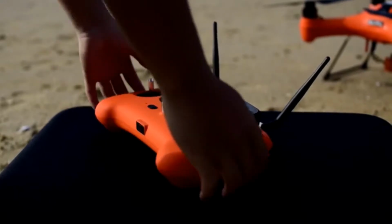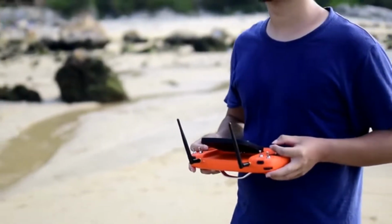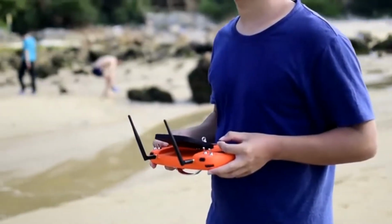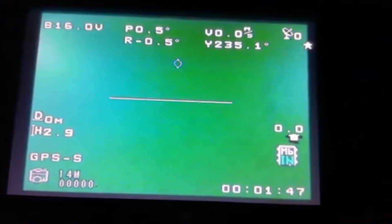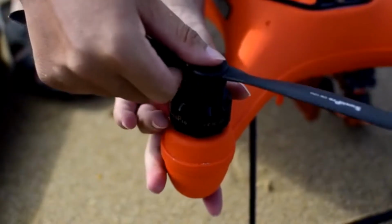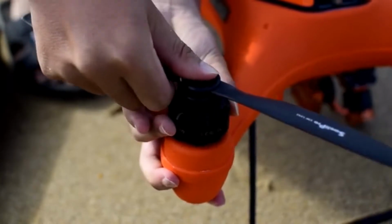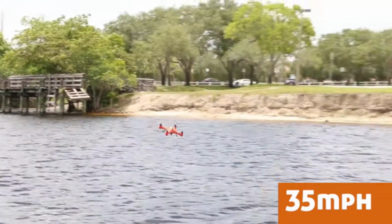By redesigning the remote control from the ground up, we were able to integrate a high-resolution video monitor with an on-screen display that shows the health of the Splash Drone and vibrates to alert you when the battery is running low. The entire propulsion system has also been re-engineered for more stable and longer flights, and the quick-lock propellers allow it to fly at up to 35 miles an hour.